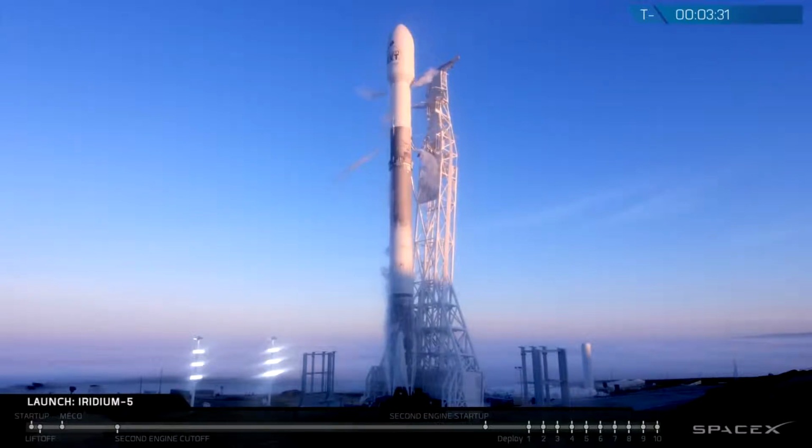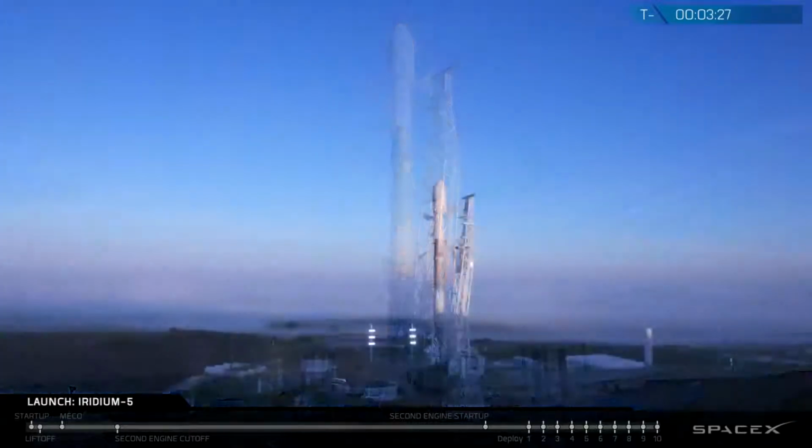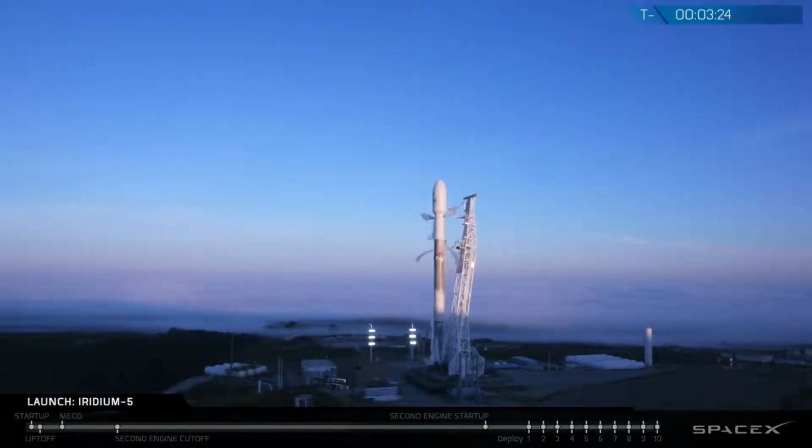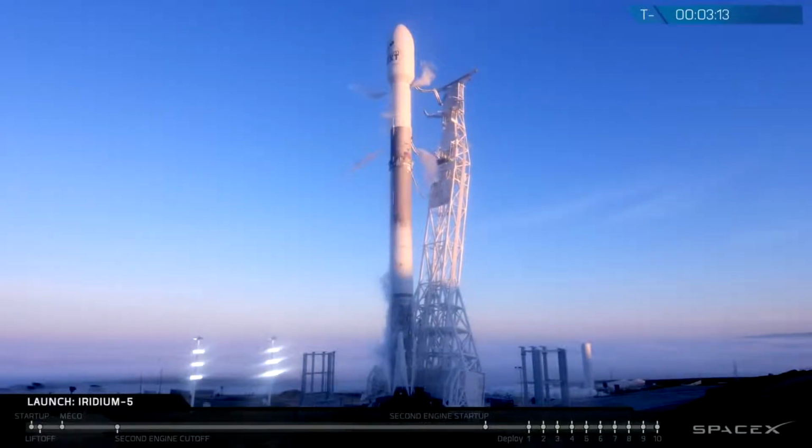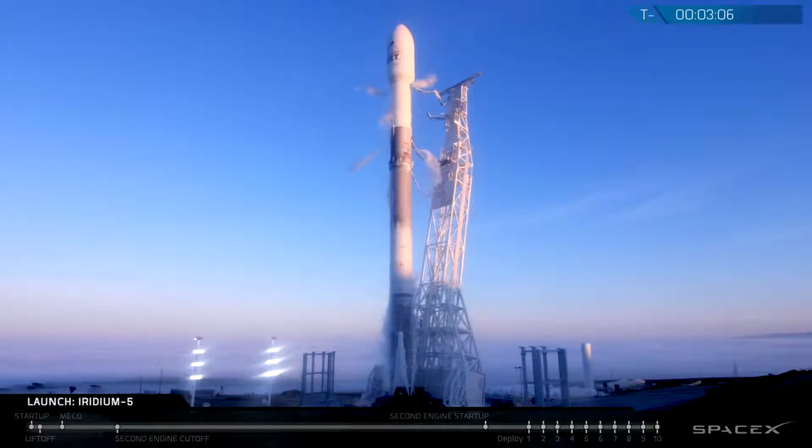At T-minus 1 minute, the vehicle will transition to internal power, and from there it will completely control the remainder of the countdown. The satellites are all still go, the range is also go, and the weather is looking great. If you hear the hold call, backup launch window is tomorrow at 7:14 a.m. Pacific Daylight Time. Otherwise, the SpaceX team is excited for launch, so let's listen in to the last couple minutes of terminal count.